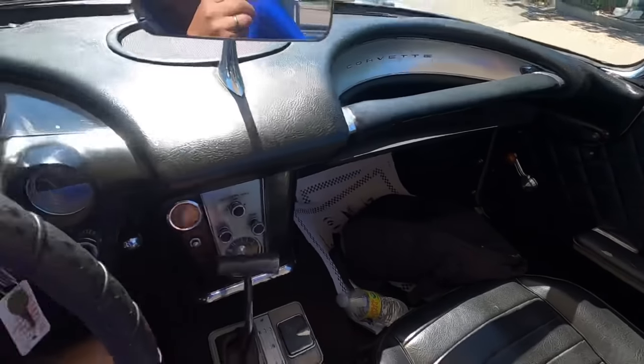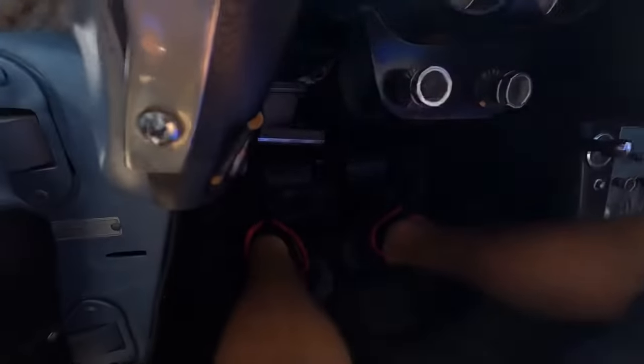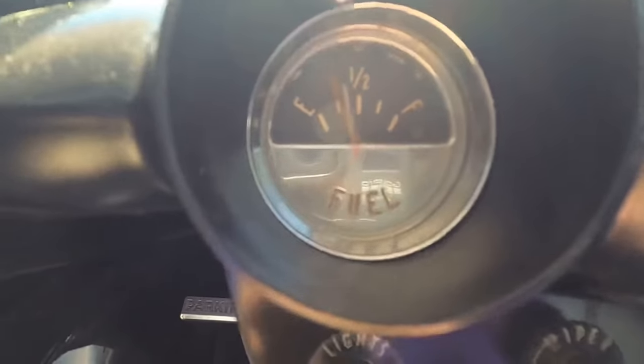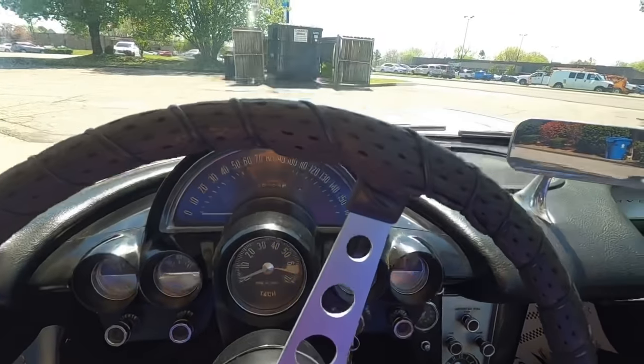So if you're 7 foot tall, good luck. All right, so gas gauge is on E here. And it looks like it came up. It was on E, so the gas gauge is working. We got about half a tank now. All right, let's keep rolling.